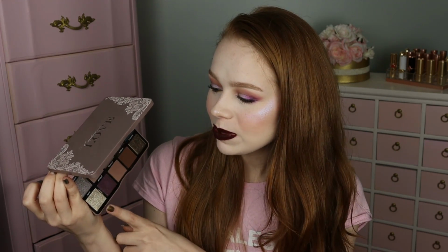And then the bottom row, there's some more neutral shades. There's a pop of purple, and there is the most beautiful silvery shade ever. It just looks so intense on the lid. I love putting that all over the lid. That's probably why I don't use the pops of color as much, is just because this shade outshines everything. I'm just like, that one every day. So I just love this.